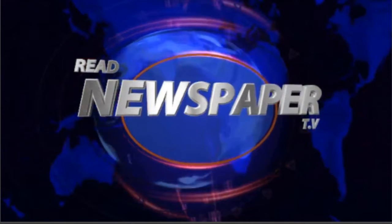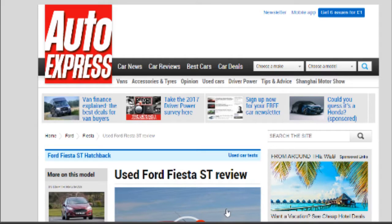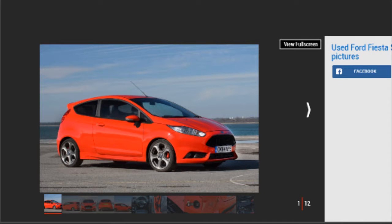Used Ford Fiesta ST Review. A full used buyer's guide on the Ford Fiesta ST covering the Fiesta MK7 ST, 2012 date. Verdict. Ford has consistently shown that mainstream needn't mean ordinary, and the Fiesta ST proves the point.